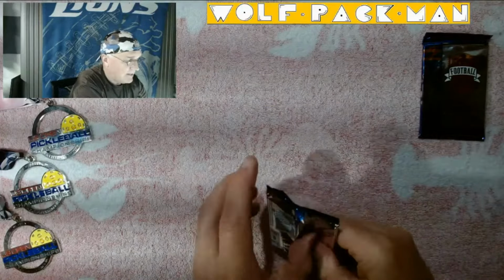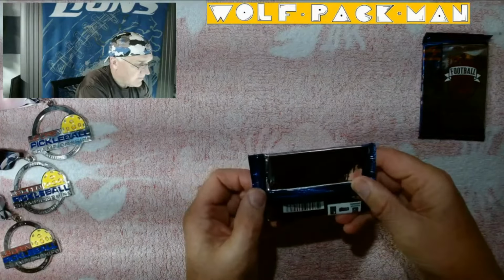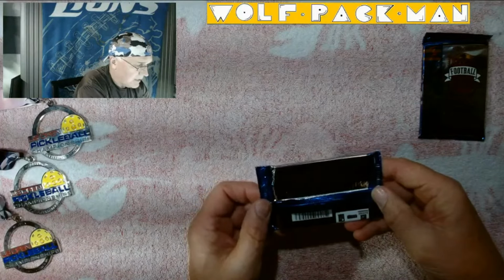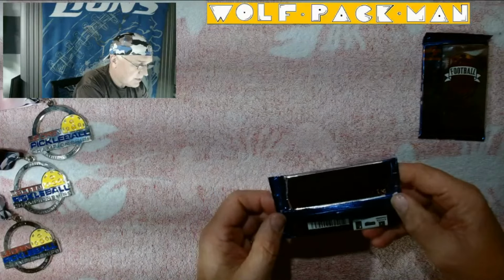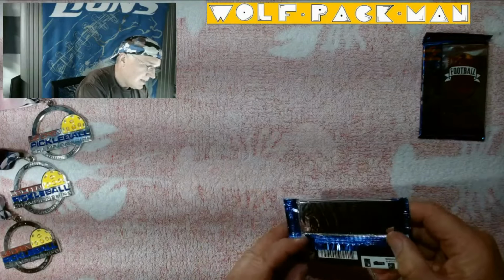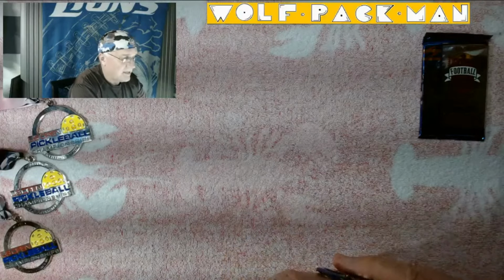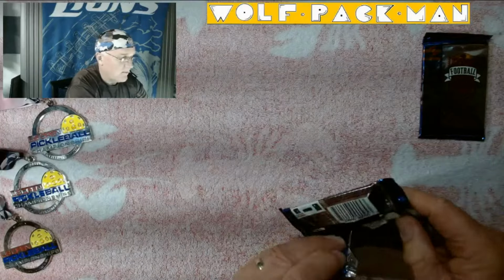The back. Odds of finding a red Siege card are 1 in 3, an Offense Inc. 1 in 16, a Dream Team 1 in 72, and then I can't read that last one. So let's see what we have here.